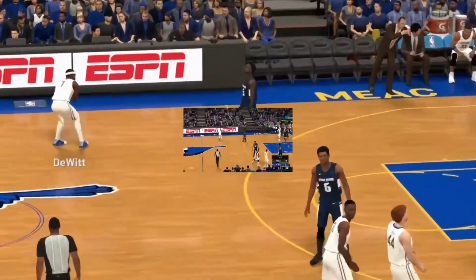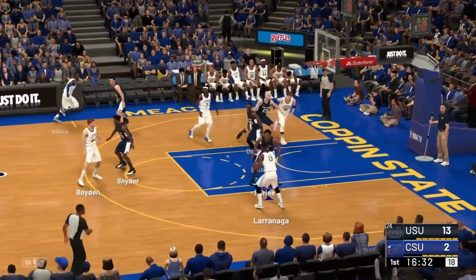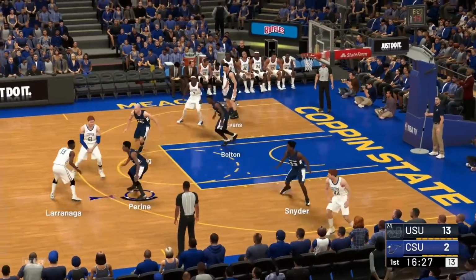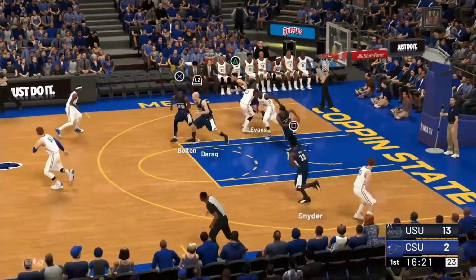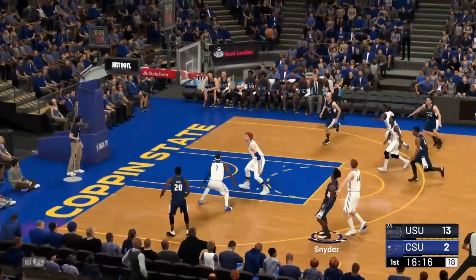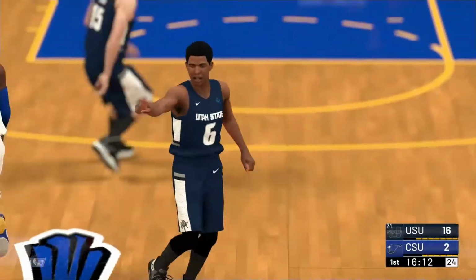16:34 to go in the first half. Here's J.J. DeWitt, and the Eagles call a timeout. We skip ahead. 16:32 to go here, just after the timeout from Coppin State. Larranaga, top of the key, around the screen from Hart. Gets it to Hart at the elbow. His shot rebounded by Perrine. Another rebound by the shooting guard. Out to Chucky Snyder. Snyder pulls up in transition, drills the three. It's 16-2, Aggies.